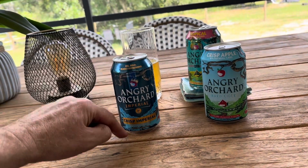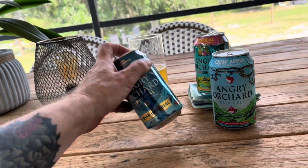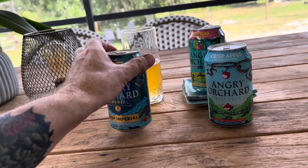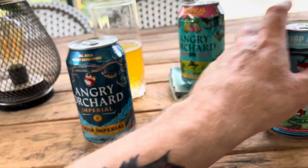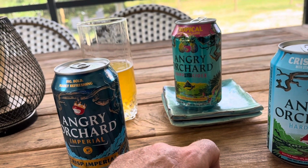I haven't had this one. This one is their Imperial. Imperial 8%. Also, this one says October 24. So it says October 24. So maybe that one is about to expire.